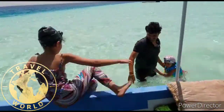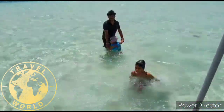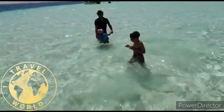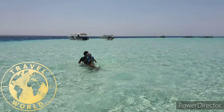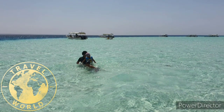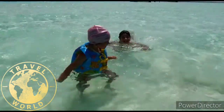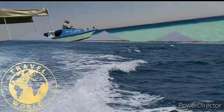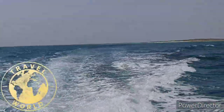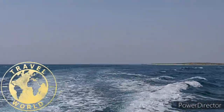Into the water. It's safe here to swim. The water is clean and crystal clear. We enjoyed a lot, but now it's time to go back.